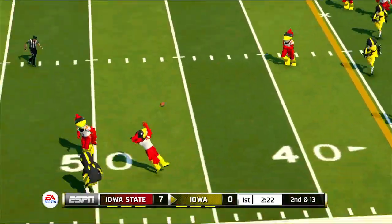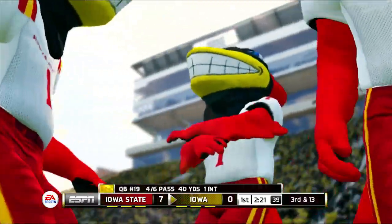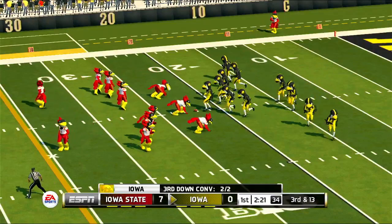Black. And here's a quick throw. He almost had it, but it's incomplete. It's an intelligent play by the defender. All you have to do sometimes is get your hand on the ball. Make it third and 13.